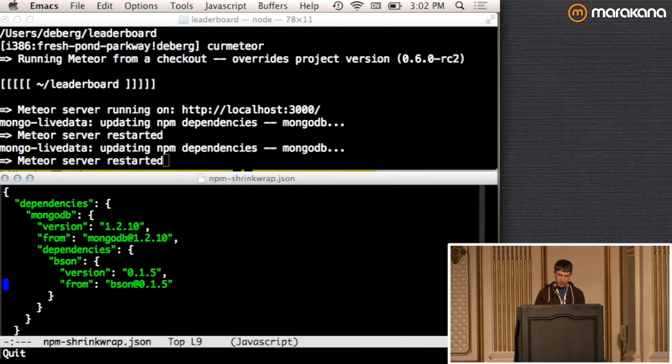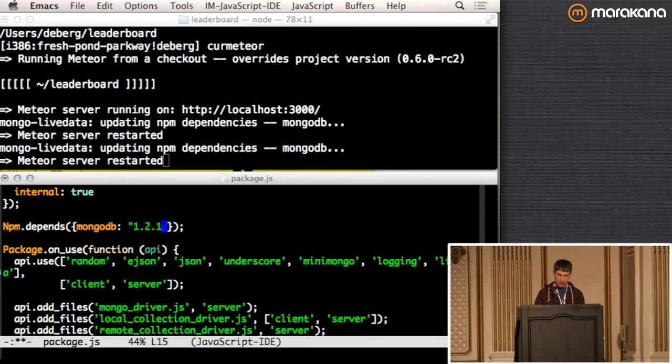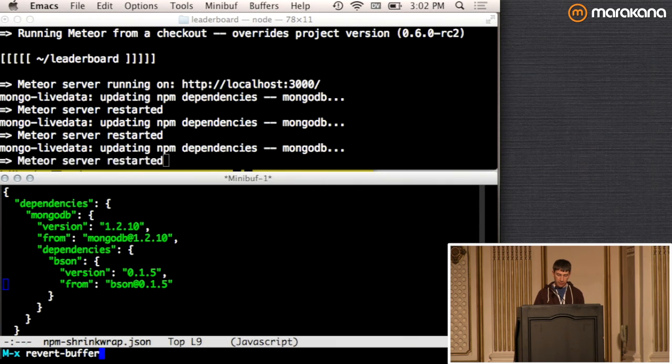And I'll just go back to the original 1.2.13, update my server once more, and if I revert, I see that the dependency BSON also changed automatically based on this new version of the Mongo driver and which package that it used. So this is an example of how we can pin a specific package and use different versions of that package. Let me show you something else.